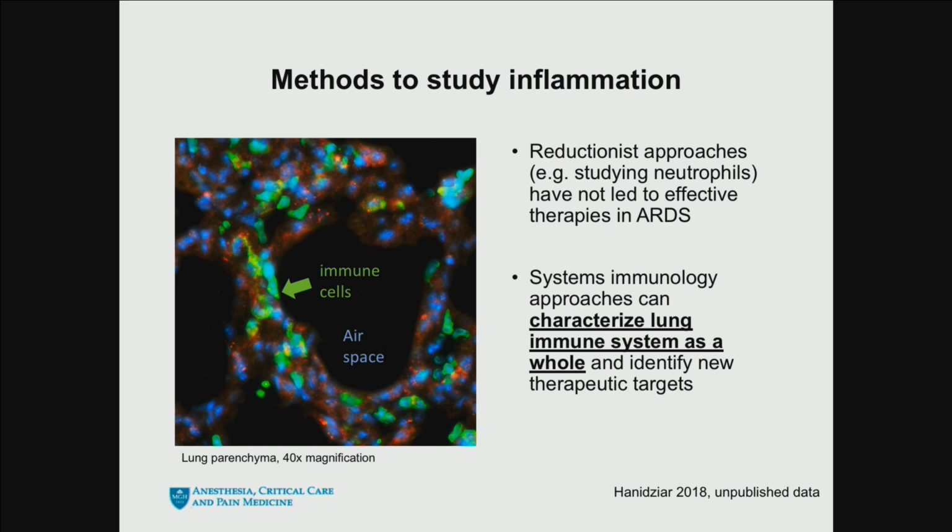There are really two approaches to studying the immune system. One is the reductionist approach, where an investigator chooses to study neutrophils, T cells, or some receptor, and compares the expression of the marker between normal tissue and pathologic or inflamed tissue. However, we know that these approaches have so far not led to any effective treatments in ARDS.